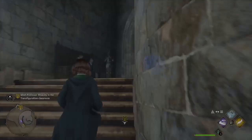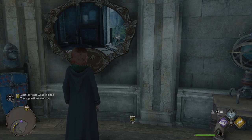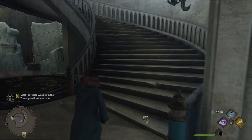When I eventually figured out that you were supposed to use lumos in front of it, that will reveal the picture. Now, what I didn't realize at first is that this is showing another room in Hogwarts, so we have to figure out the puzzle. The missing piece is actually a moth that goes on the bottom of the mirror, so take a good look at that room, because we have to go find the moth and then bring it back to the moth mirror. They're usually close by, so let's see if we can figure out where the moth is.